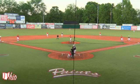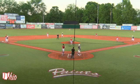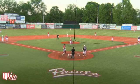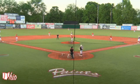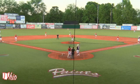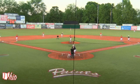Jack Monahan is your pitcher. Jack comes set, wind up, way outside again. We go to a full count. Brady Lester on third, Jay's on second, Kyle Finnegan over there in first.